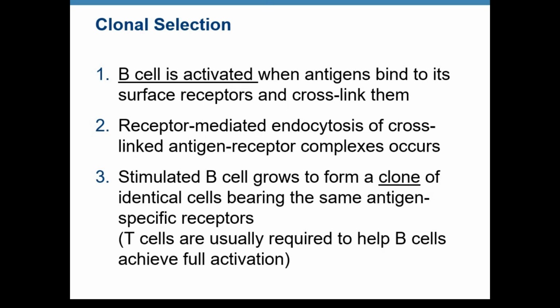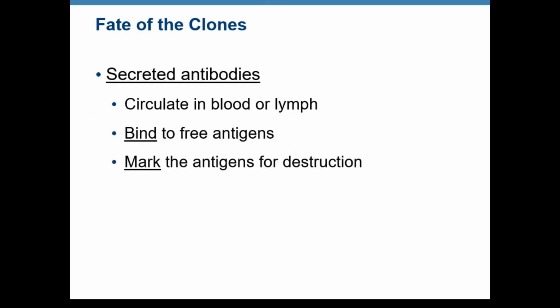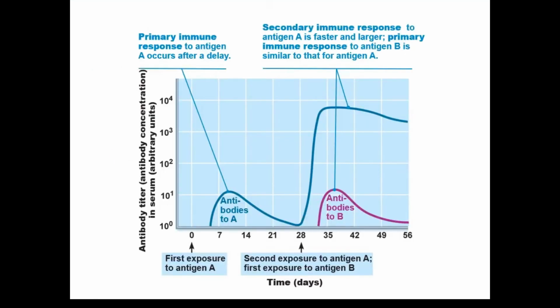Now, it requires T cells, T helper cells, to start this whole process up. But the clones and the clones and the clones start making it. Most of them are cloned, and they're called plasma cells because they produce antibodies at about 2,000 molecules per second. That's kind of a lot of antibody for 4 or 5 days as they play out. And if you still got the germs, you still got more clones, and you keep making more and more and more. Secreted antibodies are going to circulate in liquid, blood, lymph. They're going to bind to antigens and mark them for destruction. Those who do not become plasma cells become memory cells. So the next time you see that germ, you're ready for it, and you get an immune response.